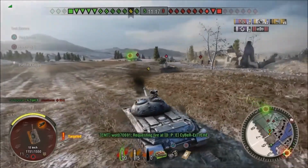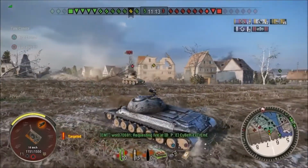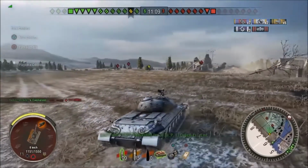Oh, hello. Another light tank that can't help but get himself into trouble. But he's lost his driver here. Luckily, he's got help behind him.